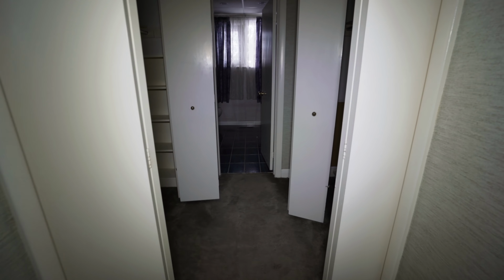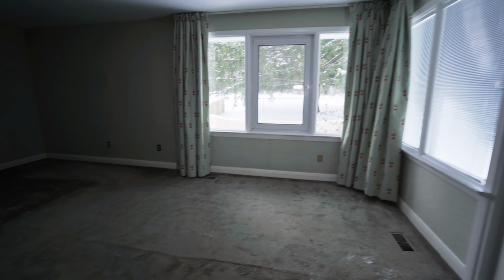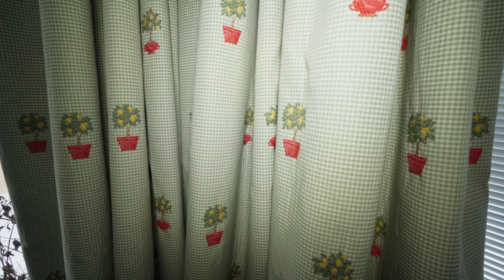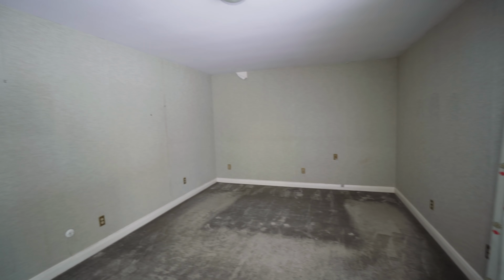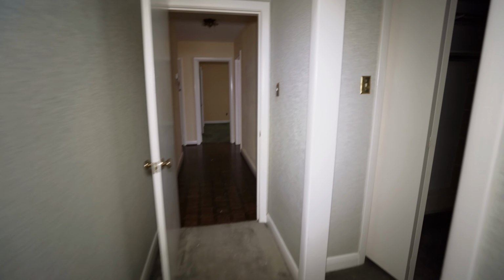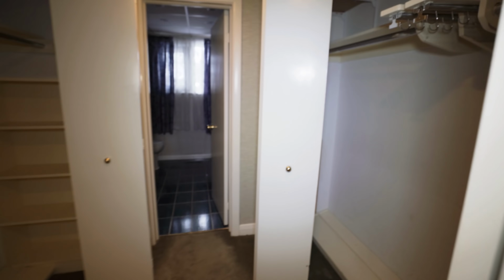I would say this is the master. Oh, yes, definitely. This is definitely the master bedroom. It's bigger, isn't it? Oh, it's got its own ensuite. Does the light work? So this would be your master bedroom. Just green carpet, green curtains, green wallpaper. It's nuts. Look at these curtains. Jeez. Wow. They had a lot of closet space.